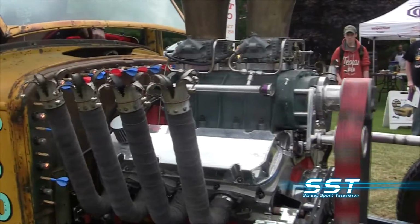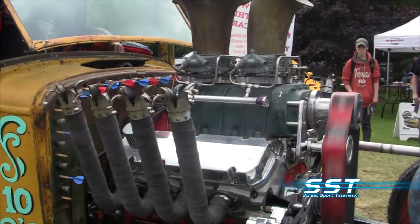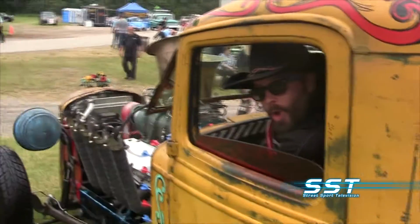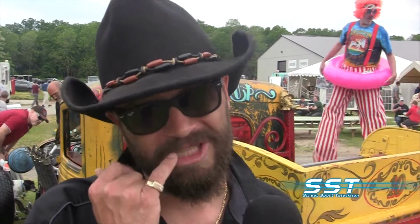And then it's got a Chevy Big Block 454 that's been bored out to a 468. And it's also got a blower. So it pushes about 700 horsepower to the rear wheels. Do you drive this car every day?